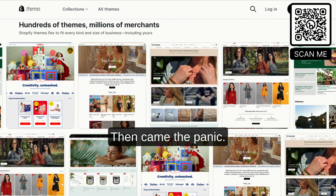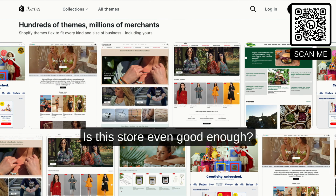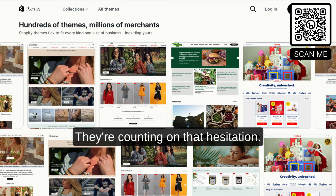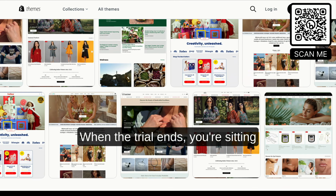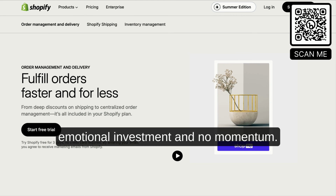Then came the panic. Should I pay? Am I ready? Is this store even good enough? Here's the second thing Shopify doesn't tell you. They're counting on that hesitation. That's not a conspiracy theory. It's smart business. When the trial ends, you're sitting there with a half-built store, emotional investment, and no momentum.